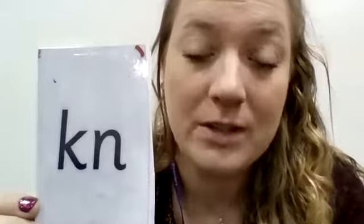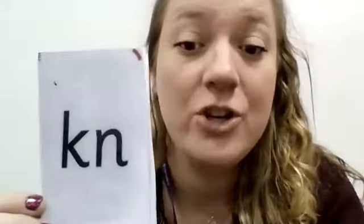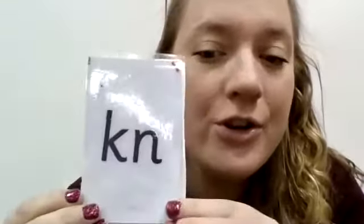Oh my goodness. So there are two letters that make the sound. This is a very tricky sound. So when we see the card, we say... And when we see this one, we say knock, knock. Who's there? Knock, knock. Who's there?